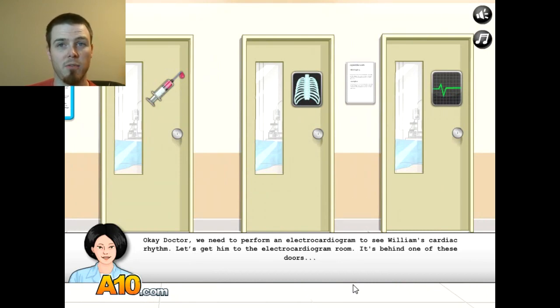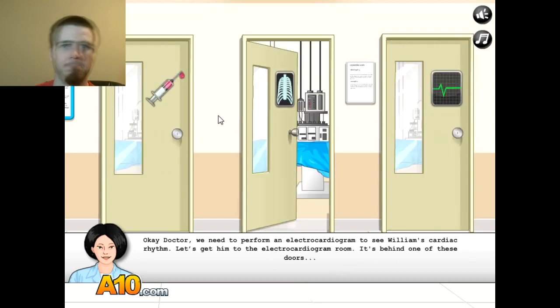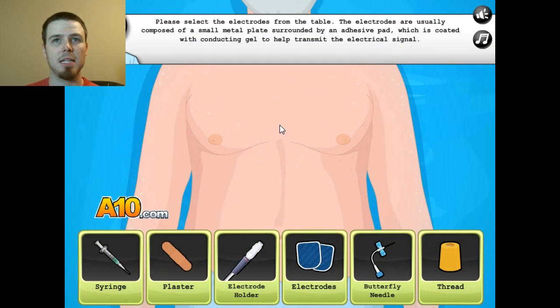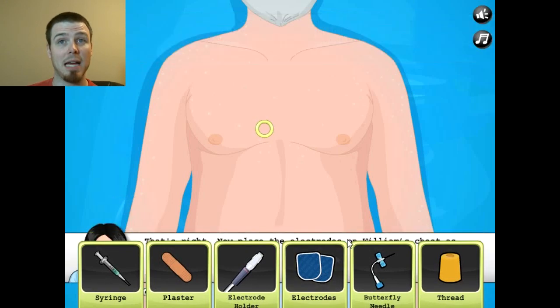Okay, doctor. We need to perform an ECG to see William's cardiac rhythm. Let's get him to the ECG room. It's behind one of these doors. Eeny, meeny, miny. Okay. Please select the electrodes from the table. The electrodes are usually composed of a small metal plate surrounded by an adhesive pad.